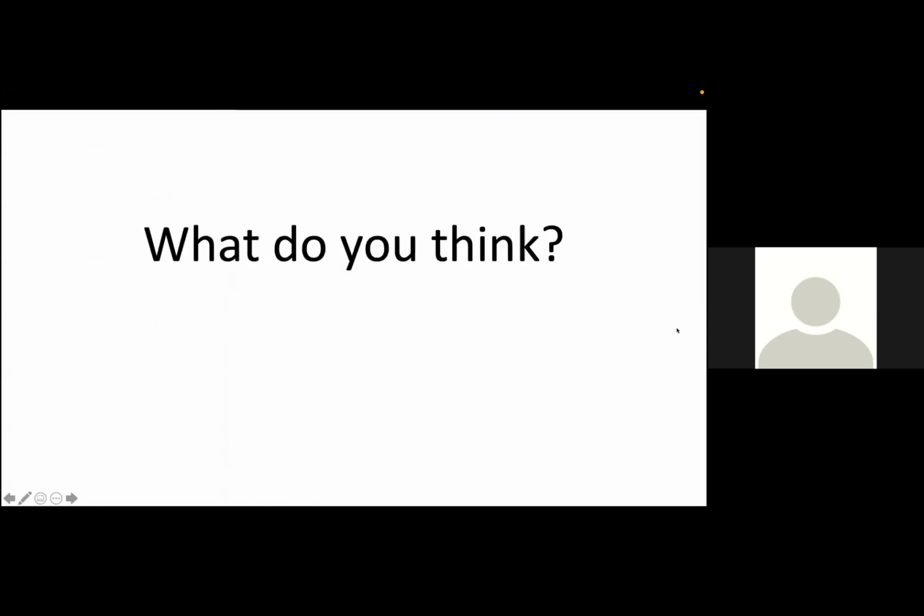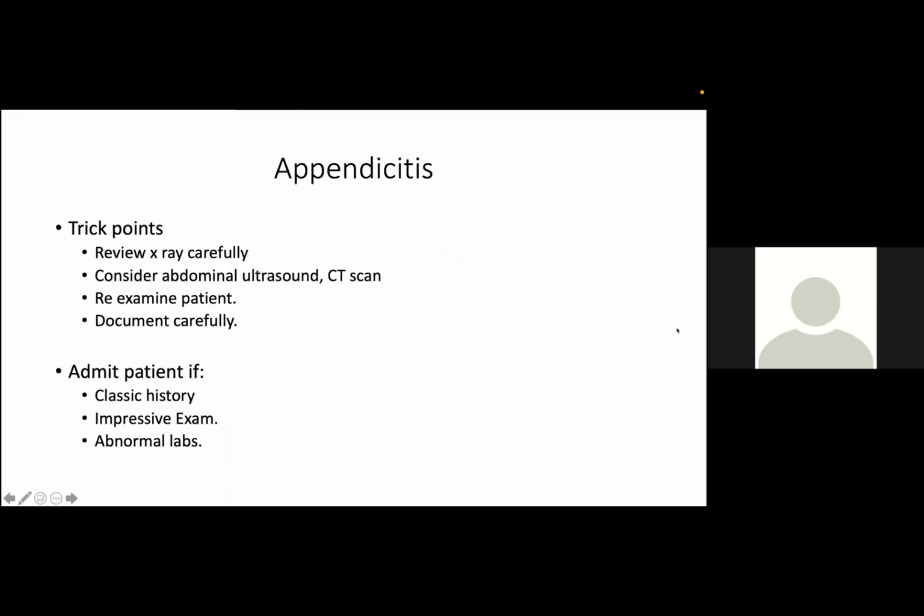By the way, the patient was discharged home, and came back with perforated appendicitis, and hopefully, alhamdulillah, survived and was taken to the OR. So the trick point here: don't read the X-ray quickly. This is a common bad practice in emergency. We read the X-ray quickly, and sometimes we don't look at the name of the patient or the MRN number. Consider abdominal ultrasound, CT scan.